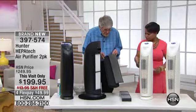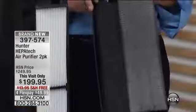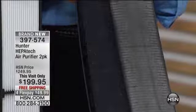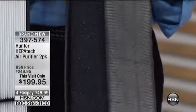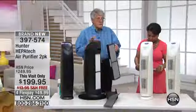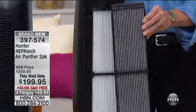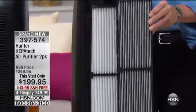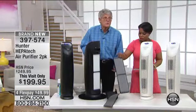Can we get a close-up on these, too? We haven't had these very long, but I got a sample unit, and I put it in the dining room in my house, and I ran it for 30 days. Do you see the difference in the pre-filters? Boy. Just 30 days. That's how powerful this air cleaner is. Now, this is the HEPAtech filter. Look at this. After 30 days, no smokers. This is just dirt, the microorganisms, the dust, all of the stuff that really aggravates your respiratory system for you allergy and asthma sufferers.